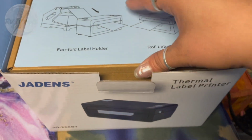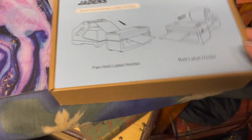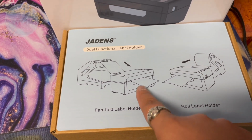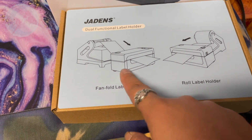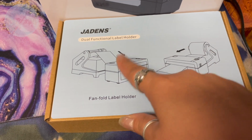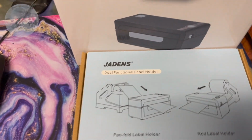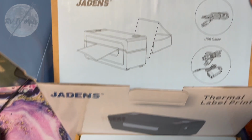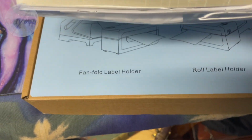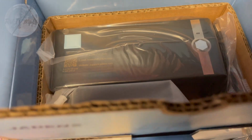I've never used one before, so it's going to take a minute for me to figure this all out. So they gave me 50 labels like this that are folded up, but it can also hold rolls of labels. I think after my 50 are used up, or even before, I'm going to switch to the roll. I read in reviews that people prefer that. Who knows what I'll prefer, because I've never done this before, but here are my labels, the folded type. Let's get this out of the box.